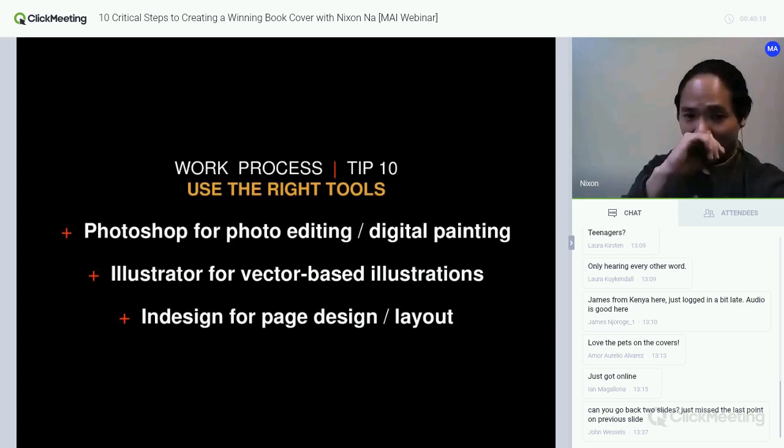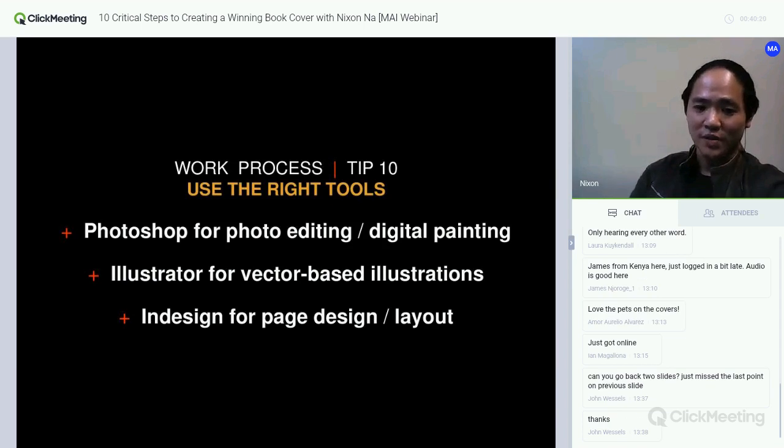So this one, I'm stressing the importance of using the right software for the right project. So Photoshop, when we're doing photo editing, Illustrator, if we'll be doing vector illustrations such as a company logo, and then InDesign for when we do page layout, that's from the cover all the way to the inside pages.